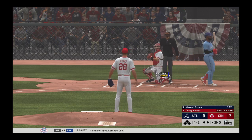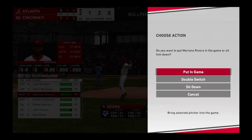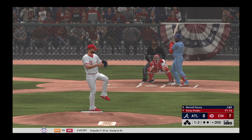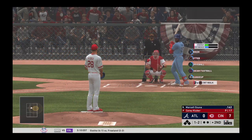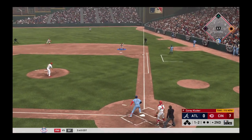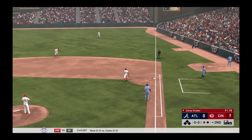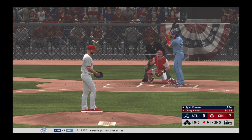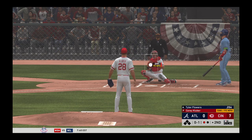That misses. 1-2. Well, as we talked about at the top of the broadcast, looking for the strikeout. Here's the 1-2. And it's fouled away. Pitch is popped up, and he'll put this one away for the first out of the inning. Batting 5th. First pitch coming. Here it is. Tyler Flowers stands in as he looks at a called strike.